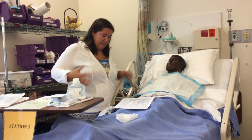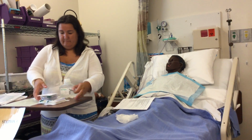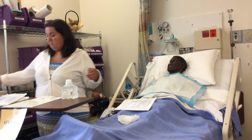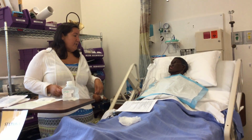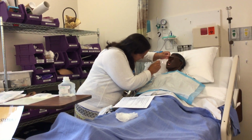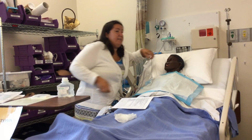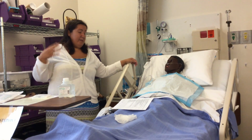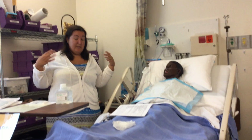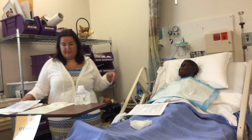Okay, so like I said, now I'm going to open up my kit. Oh, I want to assess their nose. I want to look if there are any polyps or anything that I could cause damage to. Ask them if they've had any nose surgery, or if they have increased intracranial pressure, you want to be careful to suction them. So anything that would adversely impact your ability to suction them, you want to make sure you're aware of that.